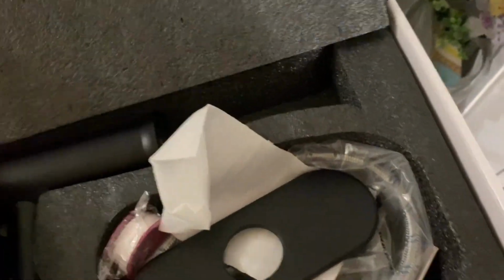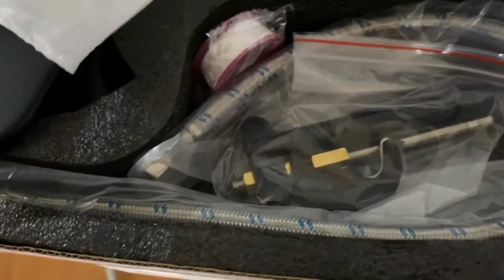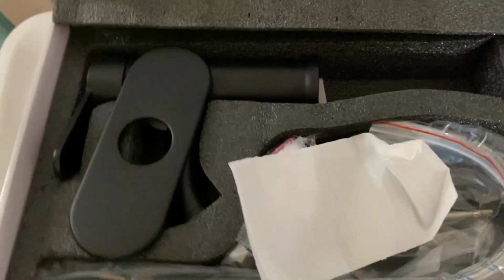And then it comes with the plate that goes on the base, but that is if you have more than the one hole, and it only comes with the one hole. Then it comes with all of the gadgets that you need. It comes with water tape, all of the fittings, some tools, and the water lines. So let's get to it.